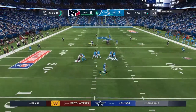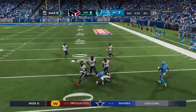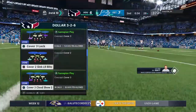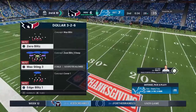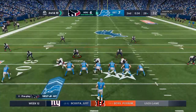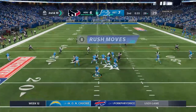Second and 10, Stafford again. And this one incomplete. Too much contact to hold on to that one, and it's 3rd down. As his old brain remembers, when I see 5 wide receivers on the field as a defender, I know the ball's coming out hot. They expected it and got there and popped it free. Now they face a 3rd and 10 after back-to-back incompletions.